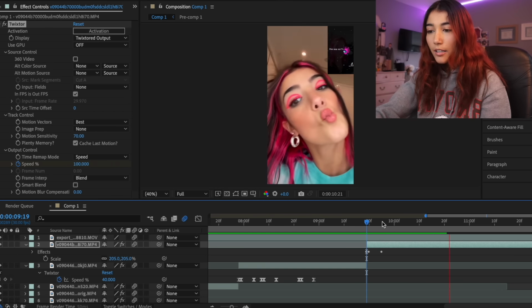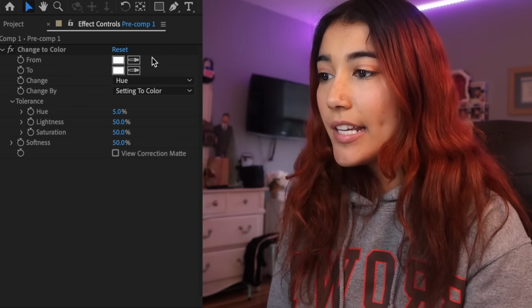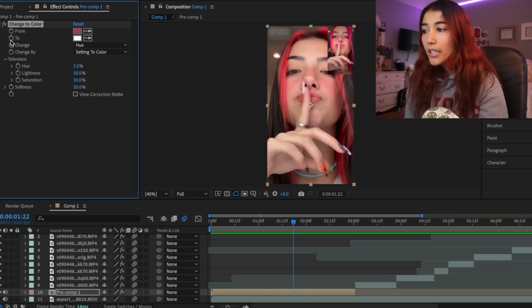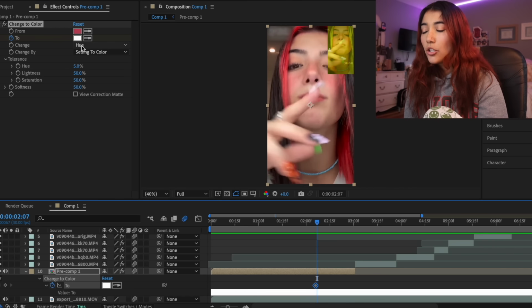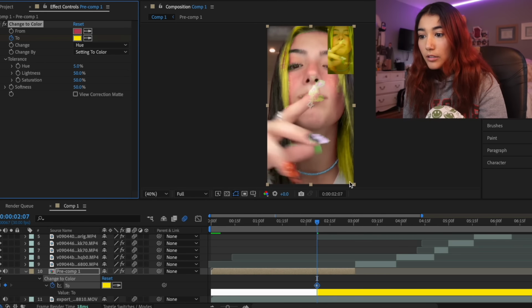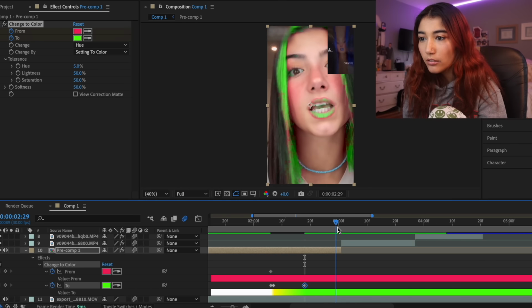Okay, now for the part that shook the world, her hair changing color. It's very simple. It's an effect called change to color. So it has from and then to. The from is gonna be the original color, so I'm just gonna take this pink. Then for to, I'm gonna keyframe it because it changes to a couple of different colors. So here, I'll change the white in to yellow. That sentence sounded like it didn't make sense, but it made sense. Change that to yellow, and then monster green, and then deep blue, royal blue.